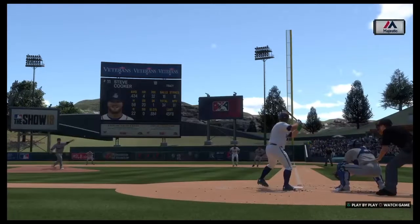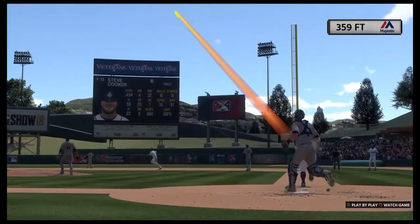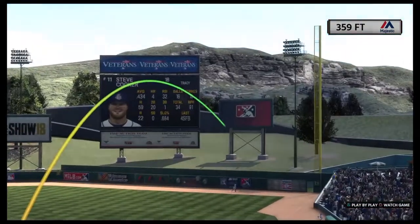Hey, when you hit a blast like that, it just shows you this kid might live up to the hype. I know he's only in Double-A ball, but with a swing like that.